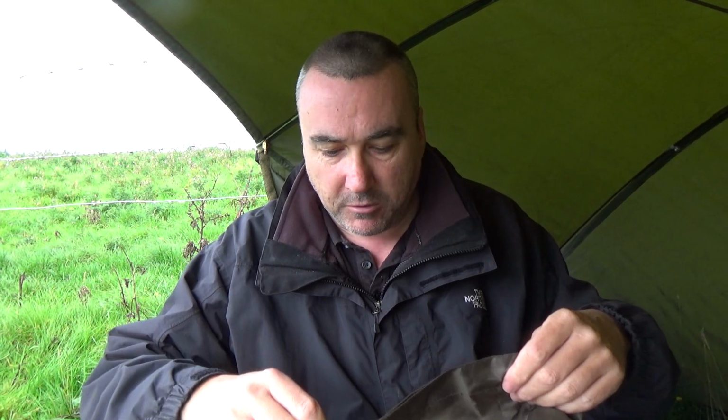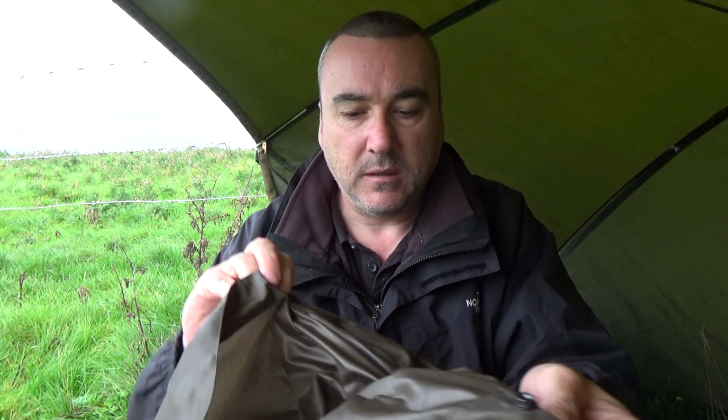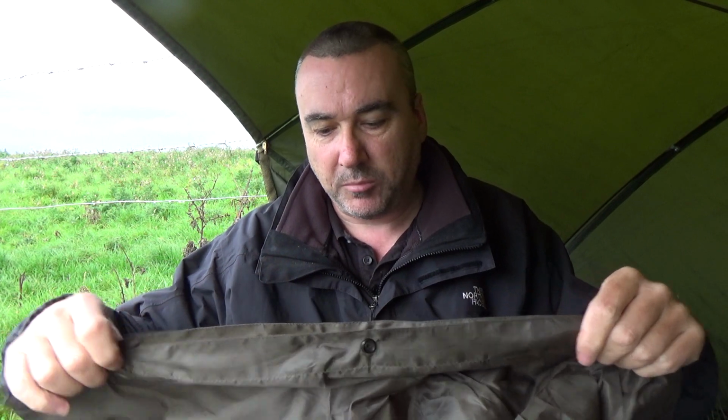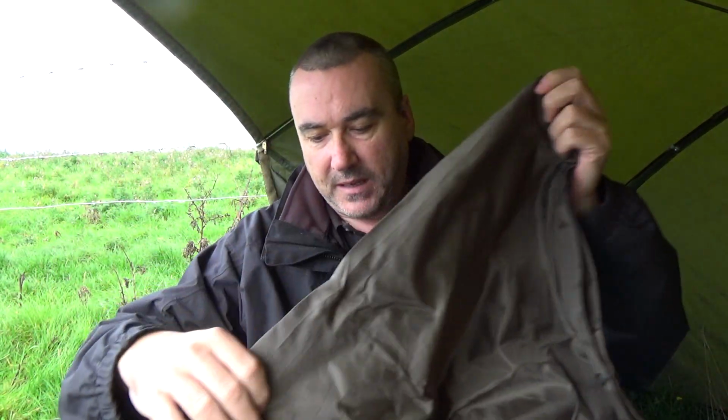And if I want to poke my hands through, the sides are studded, so that will come off, and literally I can poke my arms through that if I need to. Otherwise, I just leave them closed up, and that works a treat.